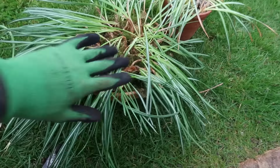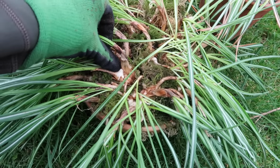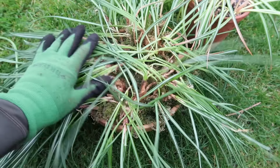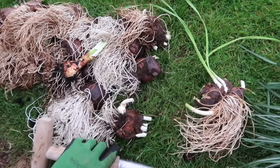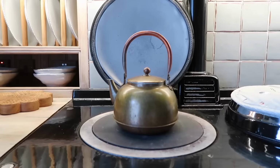I'll be doing the same for these little crocus bulbs shortly as well. You can see they're really multiplying, these little fresh white bulbs. But I don't want to get the bulbs mixed up, even though they're much smaller. I'm just going to start with the daffs and then move on to the crocus. But you know what? I already need a cup of tea. So I'm going to go in the kitchen and make that. And then we shall start with the bulb planting.